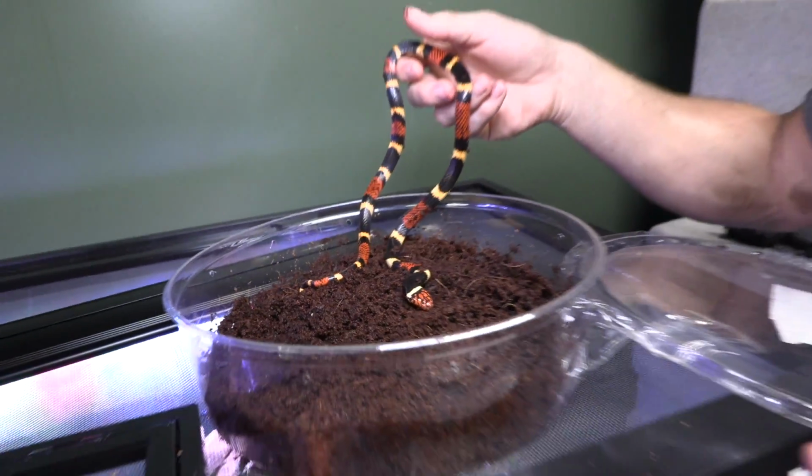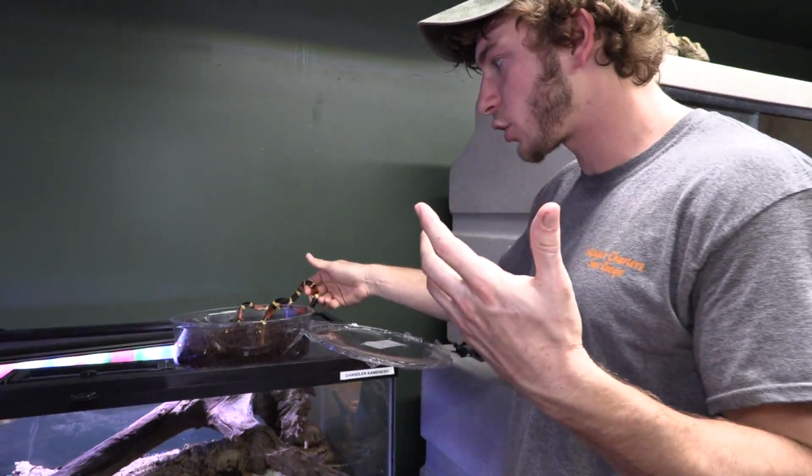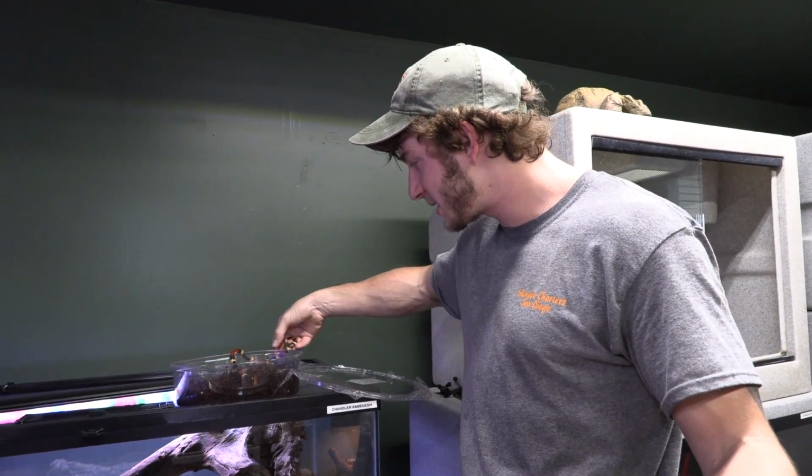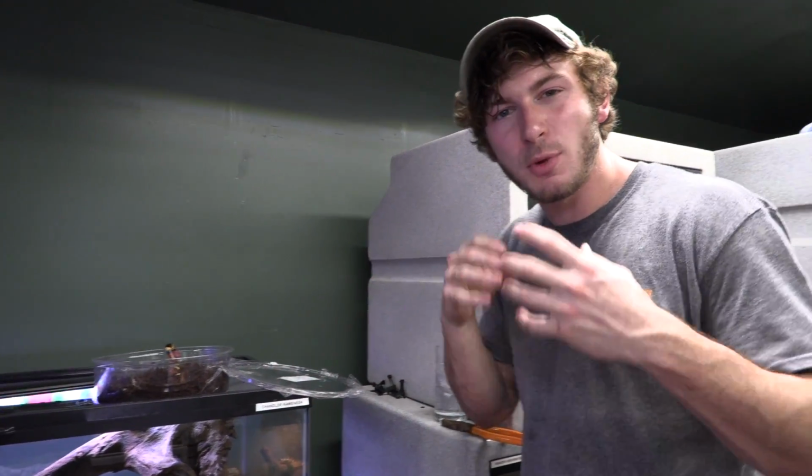Why is this snake so toxic? Well, simply because it's an aquatic coral snake, meaning that his diet consists of things living in the water. So basically, this snake has to have the most powerful venom to demobilize a fish so it doesn't get away and get eaten by another predator.